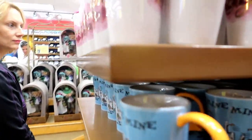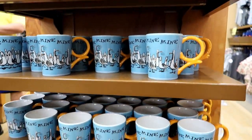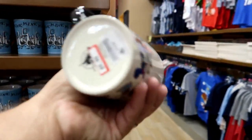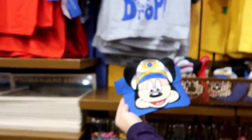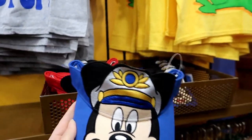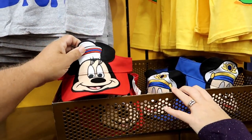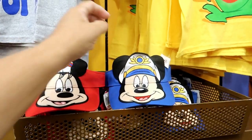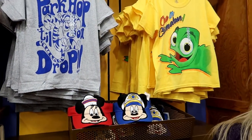$12.99. Oh, I missed. Here's some mugs. $7.99. $5.99. Look at the Mickey through the years, hun. $5.99. Oh, excuse me, $9.99. Oh, look at that. I didn't see that on the ship. $6.99. And a mini. If it was an adult size, I'd get it for you. That Marvel shirt's a Disney Cruise Line shirt. Look at that. Those are super. How awesome is that?